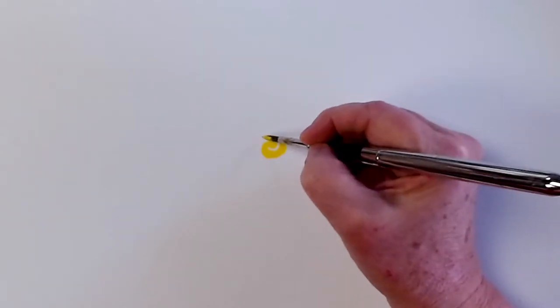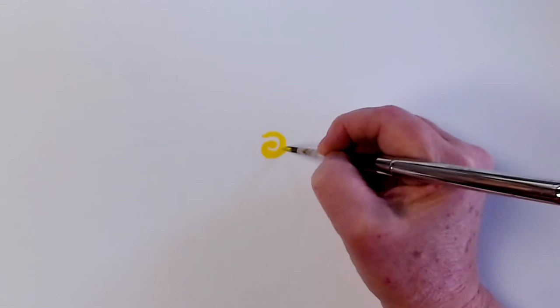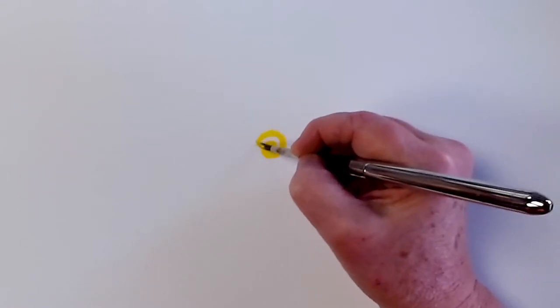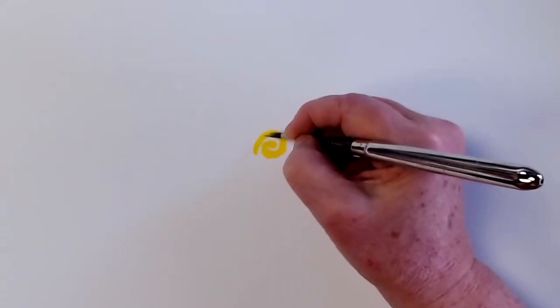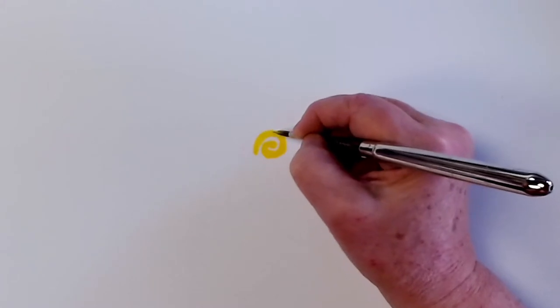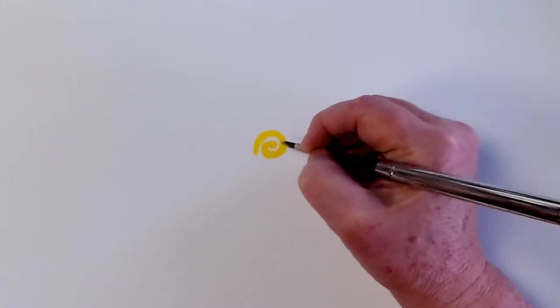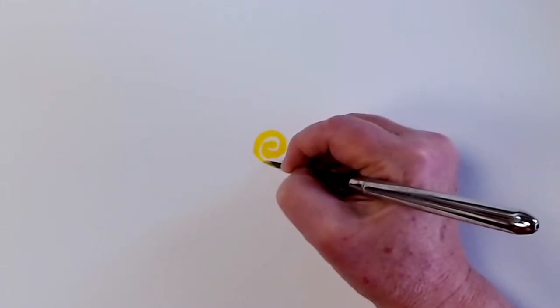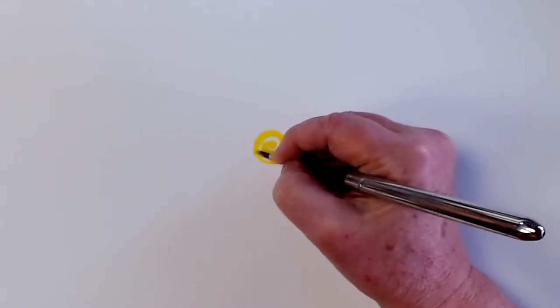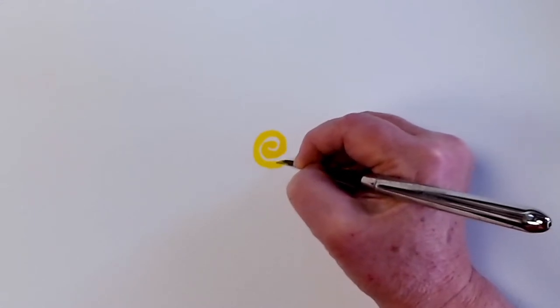Flow is the state of concentration and engagement that can be achieved when completing a task that challenges your skills. That skill can be as an artist or as an athlete or a craftsperson, anything that requires you to use your skills in a way that challenges you just a little bit so that you can become completely absorbed in the task. Time becomes irrelevant, and the activity is joyful and pleasurable.